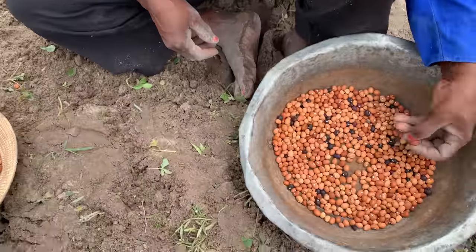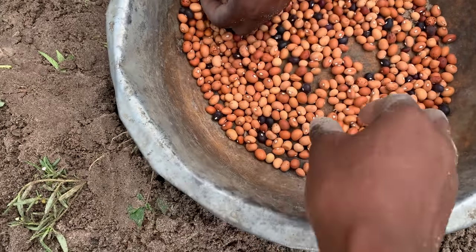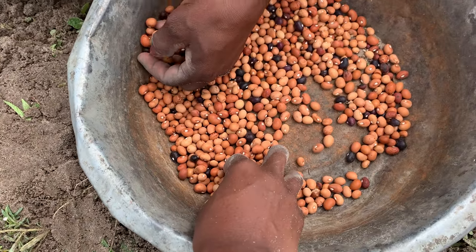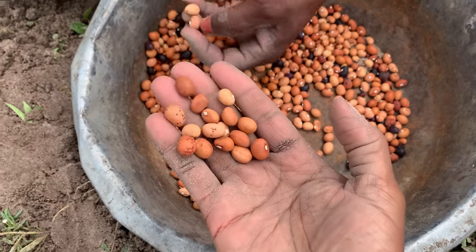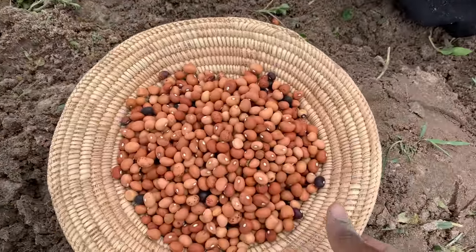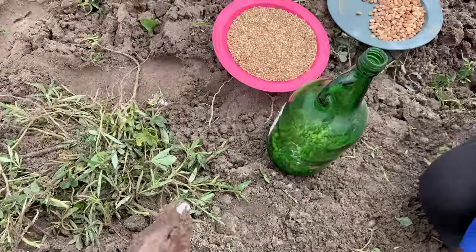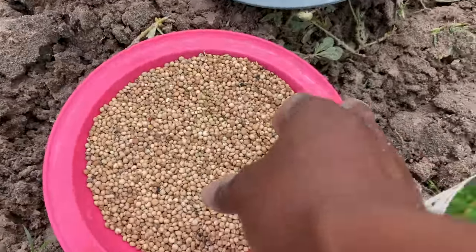Okay, so these are the different seeds that we are going to be sowing today. Oof, please excuse my hands. So this is ground nuts. Shwambo nuts, not ground nuts. So you use little mounds like this to plant.